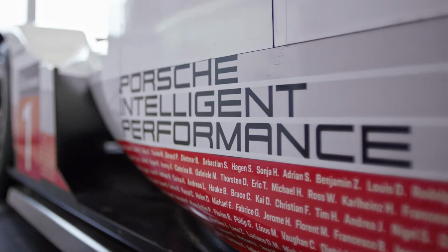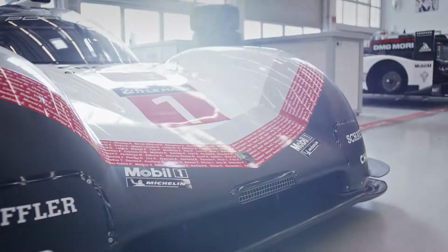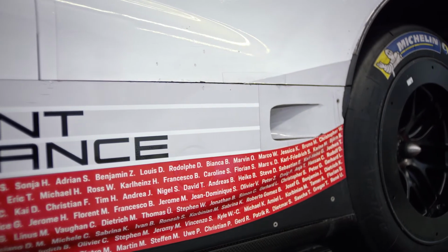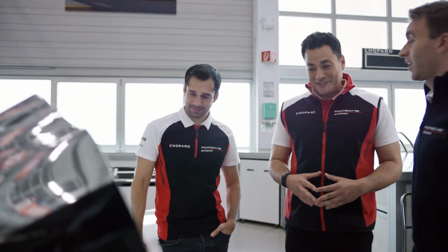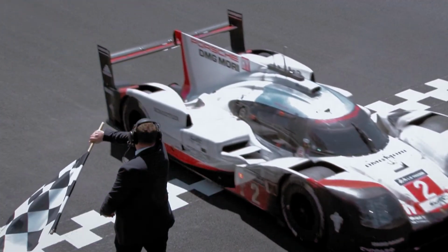This tribute car in this red band here has all the names of all the team members that actually worked on the 919 project from the very beginning, and everyone who's contributed to the great success that we've had here. And it's been a fantastic honor to work with all of them. At the end of the day, it's like you said, it's a tribute to the ultra successful 919 program, and also a thank you to Porsche for letting us three do this and go to Le Mans and compete in the World Championship.